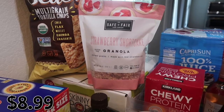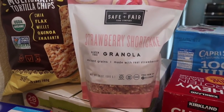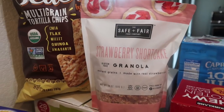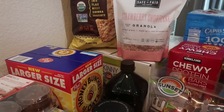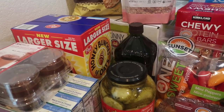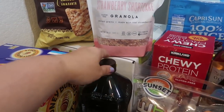I saw some Instagram posts and stuff, and this is the strawberry shortcake gluten-free granola, ancient grains made with real strawberries. It's non-GMO and vegan, and I thought that would be really good with some yogurt in the morning. I'm going to be eating a lot more breakfast since I'm going to be up again at 5:30, 6 o'clock in the morning, getting kids up and going. Like, I'm going to eat more in the morning than I normally would, so I want to grab some things for myself, hence the cereal and granola.